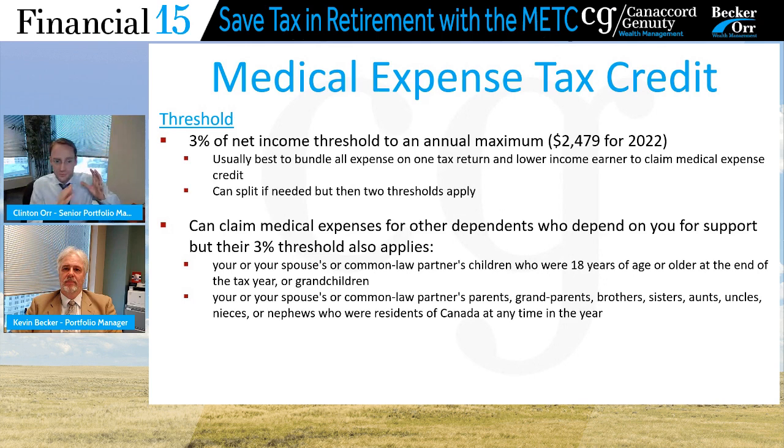We're not going to cover all of it right now because we have an example which I think will clarify things, but just to hit you at the high level, it's going to be the lesser of two numbers. It'll either be 3% of your net income or a flat amount. And for the federal government for 2022, that flat amount is $2,479. So either 3% of your income or that flat amount, whichever one's lower, that'll be the threshold you have to clear before these medical expenses will actually generate any kind of tax credit for you.